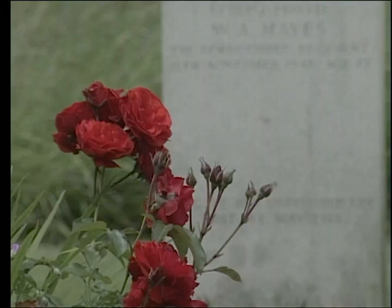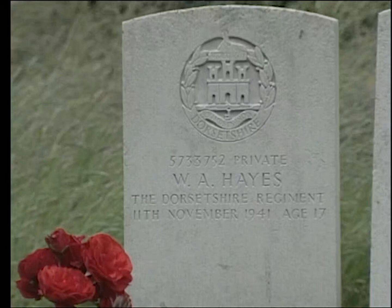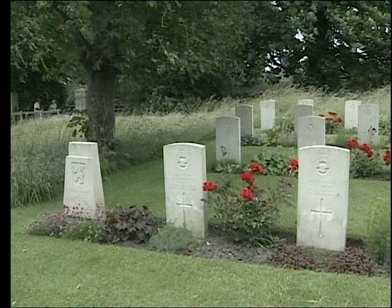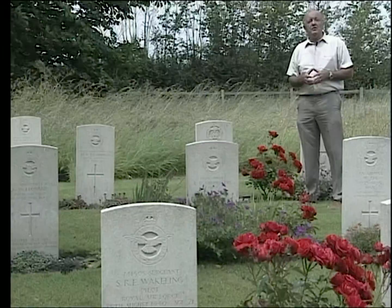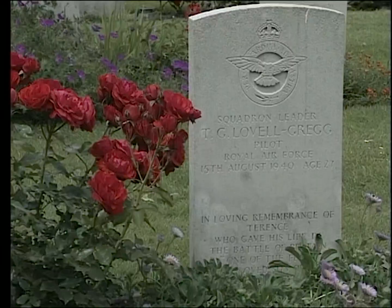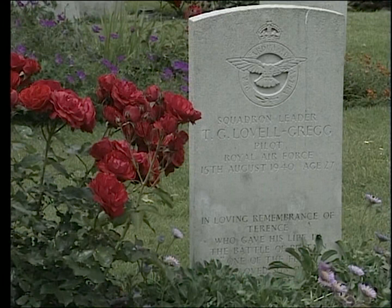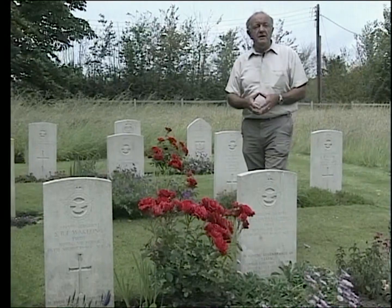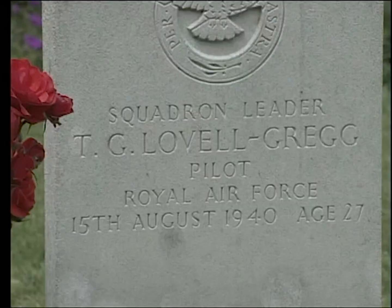Perhaps the most poignant of the headstones is this one here, the young soldier, Hayes, aged 17 of the Dorsetshire Regiment, who was guarding an ammunition dump at the airfield when a Hurricane crashed on him in an abortive emergency landing. In the front here, we have the grave of Squadron Leader Lovell Gregg. He is another casualty of the Battle of Britain. Based at RAF Exeter, his aircraft crashed at Abbotsbury. He was killed in the crash and brought here to his final resting place.